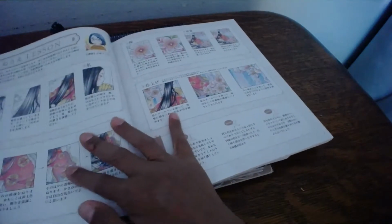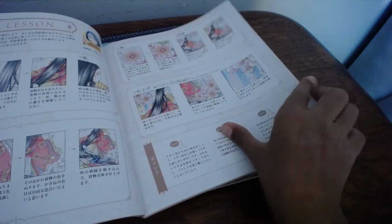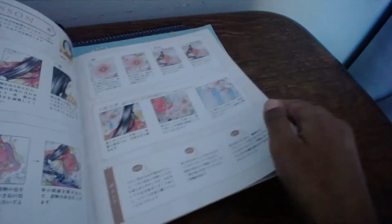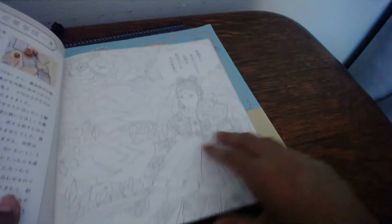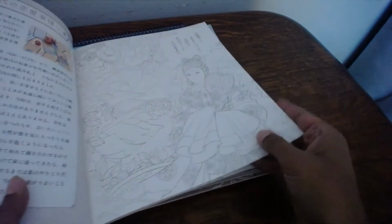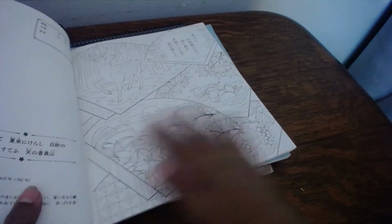I think it gives you lessons in Japanese or Chinese. So you get more of this. And they give you all this beautiful stuff. Artwork is really good in this.